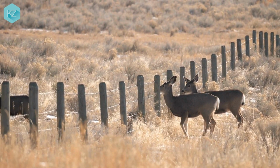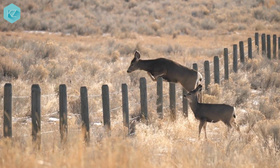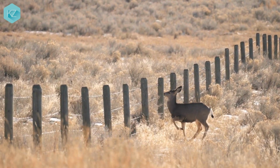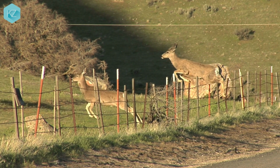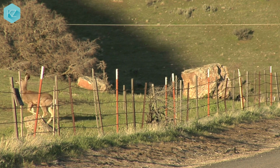Did you know that deer are exceptional jumpers? With their powerful hind legs, they can effortlessly clear obstacles up to 10 feet high. This impressive leaping ability helps them navigate through challenging terrains and escape from predators.